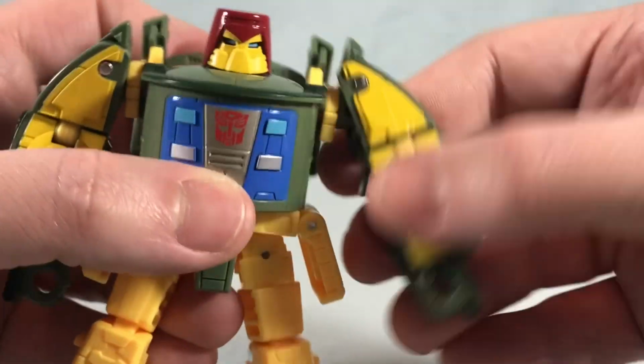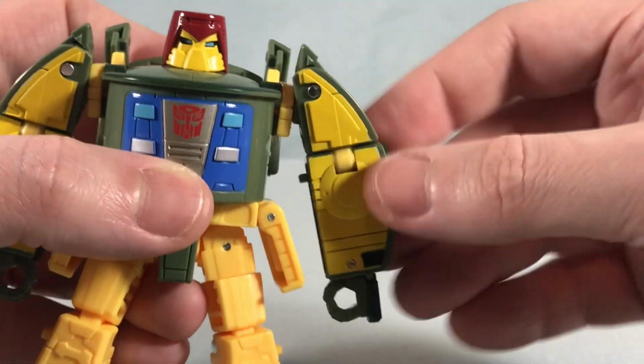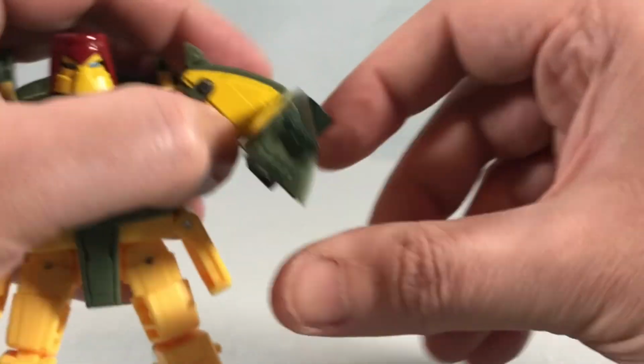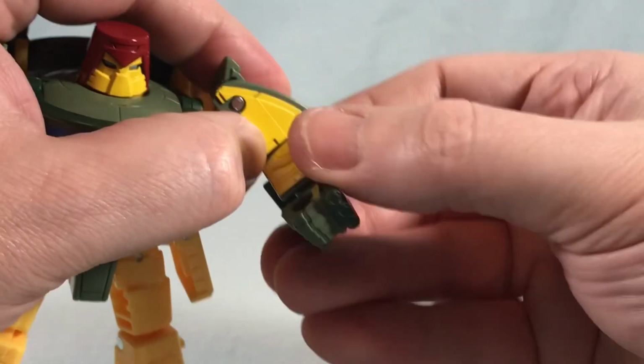You have a hinge here for the shoulder, as well as, I guess technically, a rotation. The hinge here goes out to the side. Nice range of motion there. You do have a 90 degree bend in the elbow, and you do have a swivel as well. So you can bend and swivel all there at that joint.